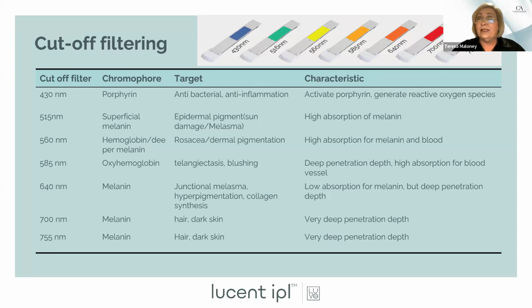Also, telangiectatic vessels. If you have those vessels within your flushing on your cheeks, the 585 can target those really well. And remember, 585 is also the same wavelength as a pulse dye laser, so it, again, is very attracted to vascularities in the skin. You have the 640, which targets dermal melasma, goes for what's deeper. The 700 and 755 is for hair removal.